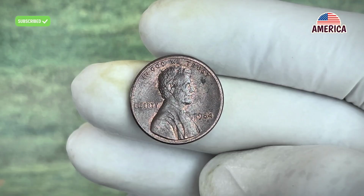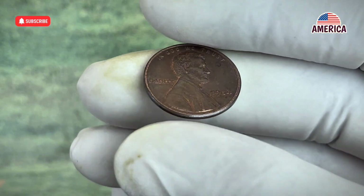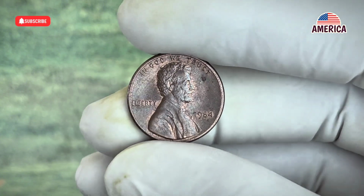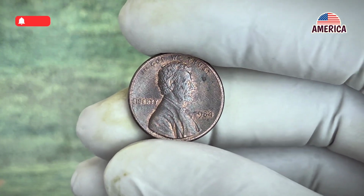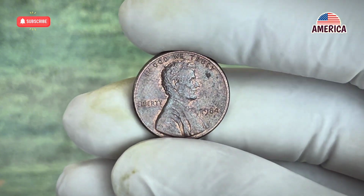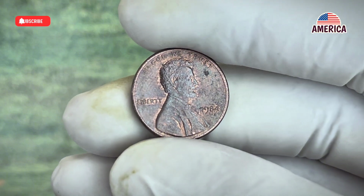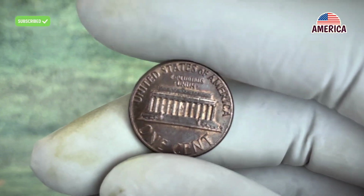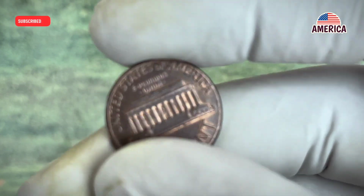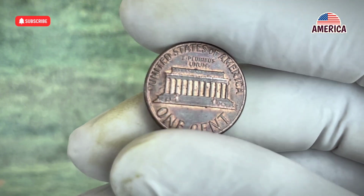The misalignment, though subtle, disrupted the conventional flow of the design, creating an interplay of shadows and lines that was both unexpected and intriguing. Some argued that the error imbued the coin with a unique vibrancy, as if the imperfection allowed it to capture a fleeting moment of creative divergence. Others maintained that the error detracted from the coin's intended design, a blemish on an otherwise flawless piece of minting.